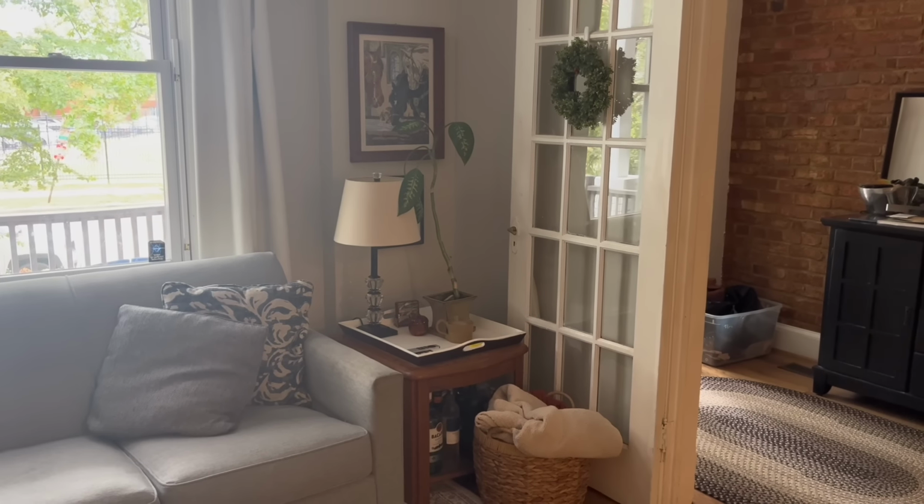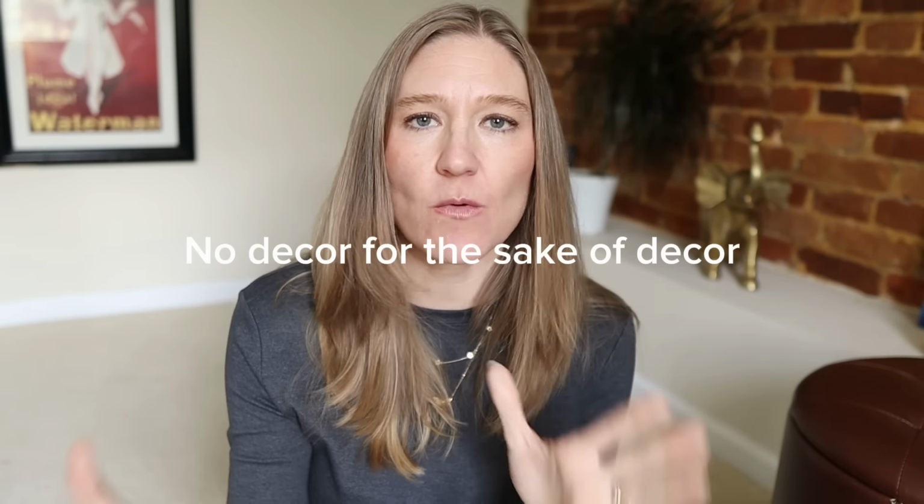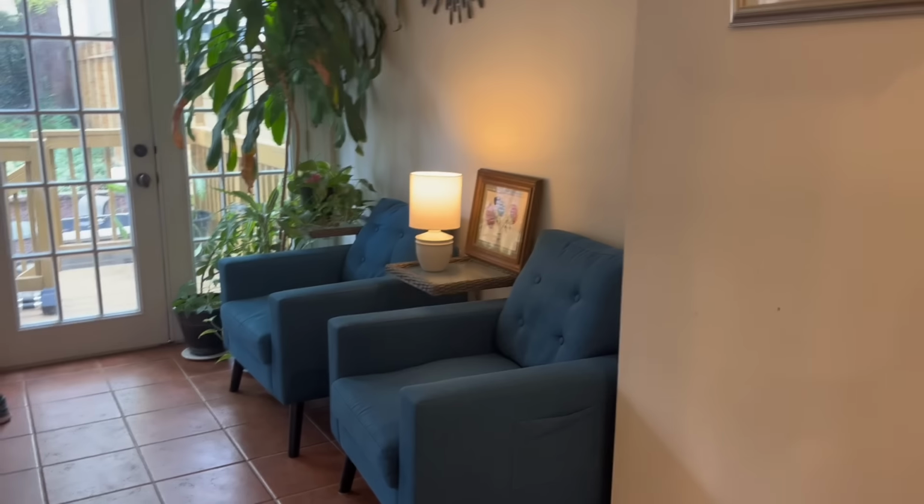The fourth thing that I want to say, and I'm just going to make this statement, you should not have decor for the simple fact of having decor. You do not need to have it if you do not want it. I recently rearranged my sunroom / laundry room in the back of my home. I just kind of moved some furniture around.